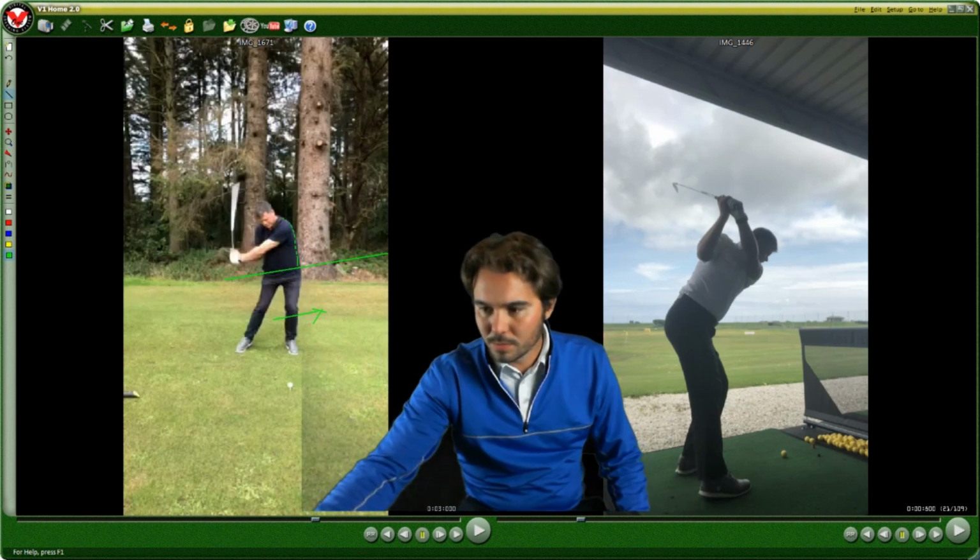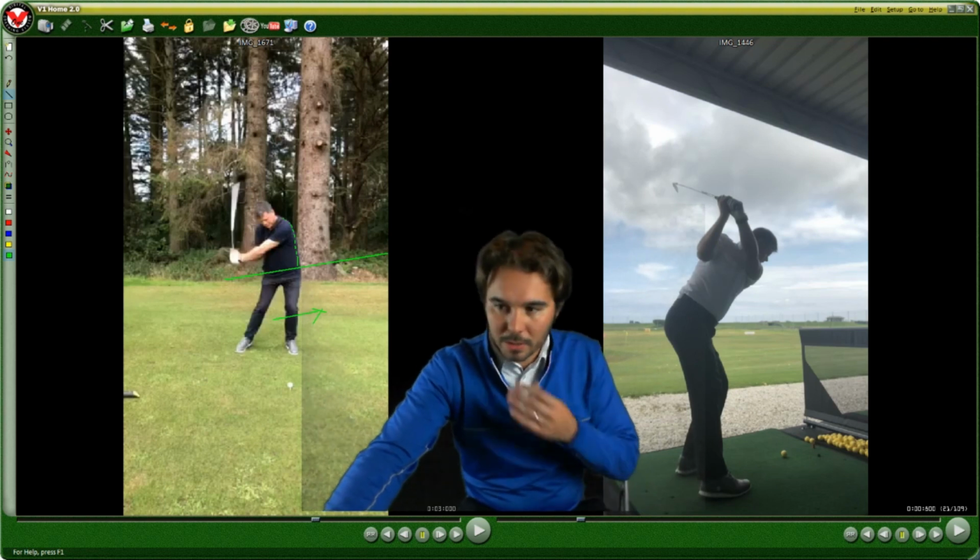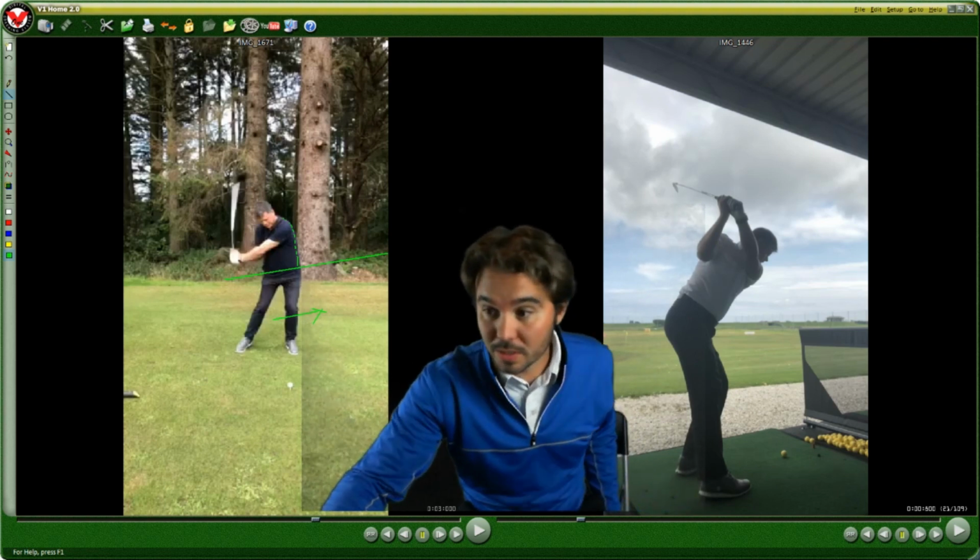So it's just to give you another look at things. Spine is staying straight. As I said, there is no space for the arms.